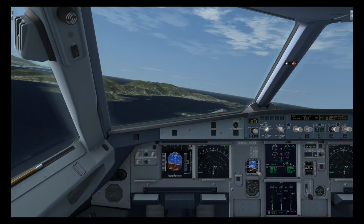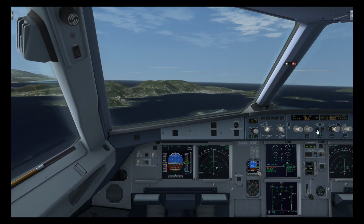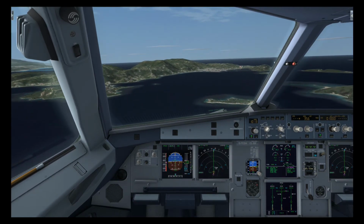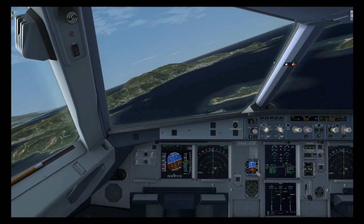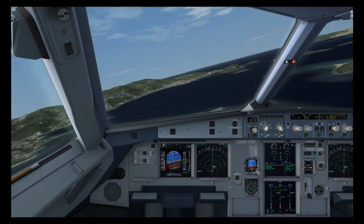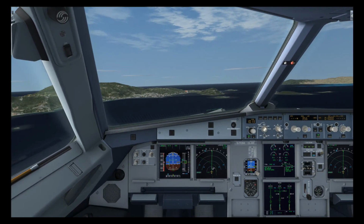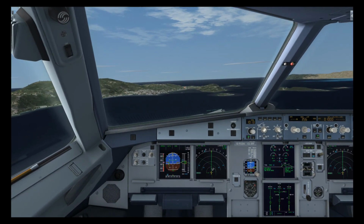Okay, and I will now take manual control of the aircraft. Disengage autopilot. Clear the master warning. I'm going to need to move my microphone forward so that I can actually use my controls. Oh boy. Too low. Make sure that I keep the correct speed. So like I said, at around 900 you're going to be holding that altitude for a while until you're perfect on the precision approach.